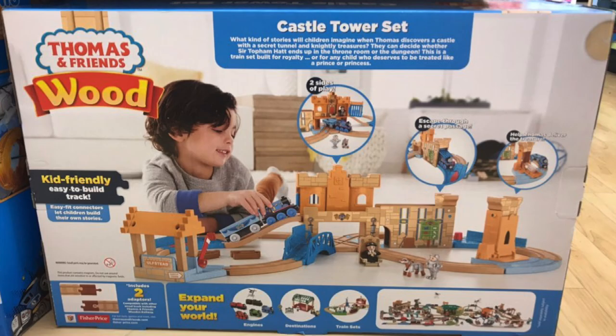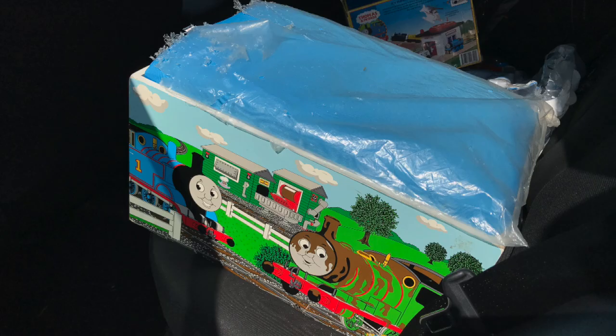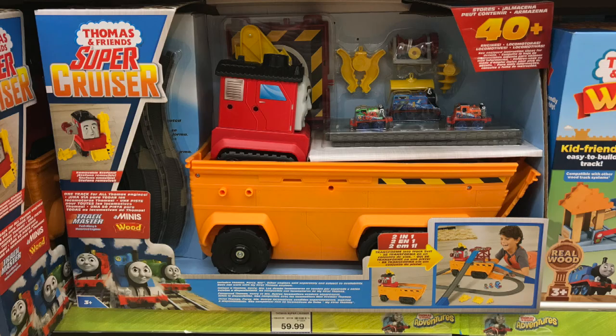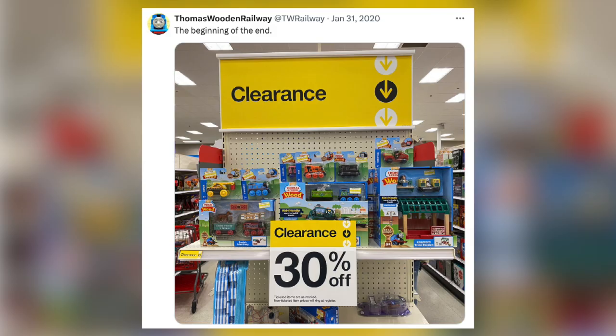Although I was driving around on the East Coast, I had flown into an airport in Ohio to begin my summer road trip and was scheduled to fly back. And while I did buy a ton of Thomas Wooden Railway items during my extended vacation, I definitely did not have the room to fit this set in my suitcase for the plane ride home. So I took a few pictures and left and didn't think much about that set because I was assuming it was only a matter of time before we saw it in a Target or a Barnes & Noble in the United States. Well, turns out that never happened.